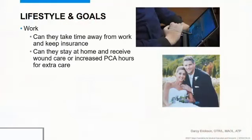And then we talk about lifestyle and goals. So that wound is present. Can they really take time off of work, or do they need that job because that's what's paying that insurance, which allows them to get their wound care or keep them working so that they can pay all the bills that they need to pay, right? Just like the rest of us. Can they really stay home for hours and hours, and then can they just go to bed and still get the number of PCA hours and extra care needed to do the wound care or the extra time that they need for transfers and being in bed?